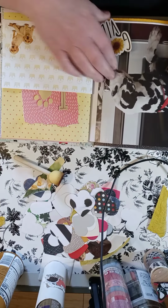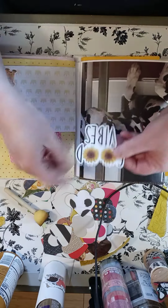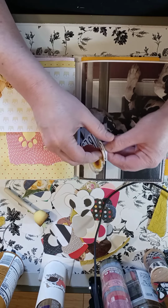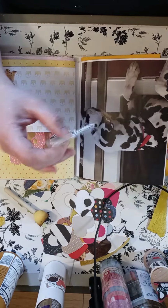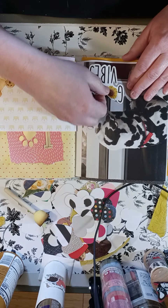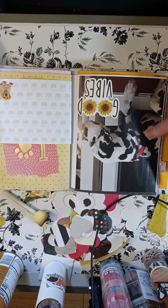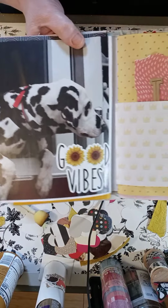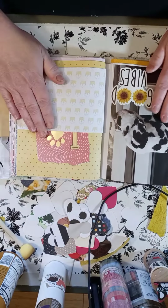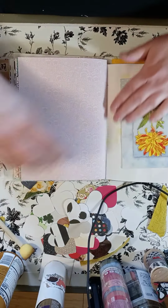Okay. I guess we'll use this one because I don't know where the other one went. We can put this on here. It's got black and white, and then add some yellow for color. Alright, so there's a flower sticker. I thought that Dalmatian was cute. Okay. And there's that card.